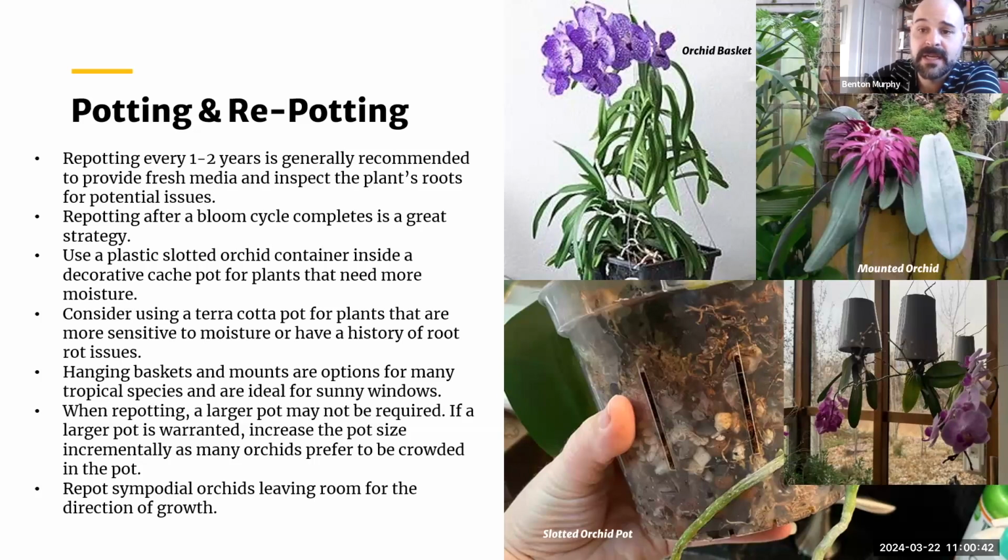It's a great strategy. The orchid's already going to be sort of going into a dormancy period as it's aggregating more energy for its next bloom cycle, concentrating on roots and getting itself back to full energy. So it is a good time to consider repotting.